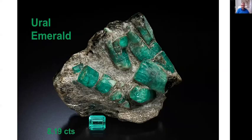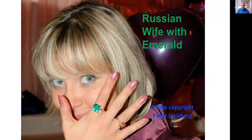What is interesting, you can see a couple of the crystals have been broken during the process of crystallization, so they're in segments. And the cut stone came from the backside of this specimen, 8.19 carats. And here's my wife on her 30th birthday. Of course, she's Russian, so I gave her a Russian emerald.